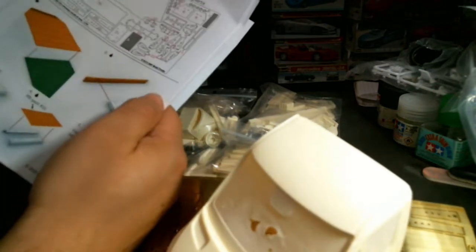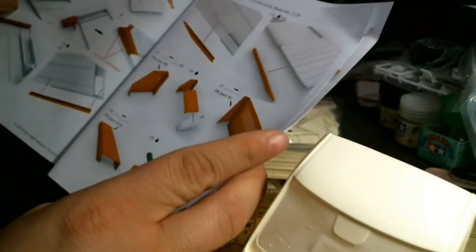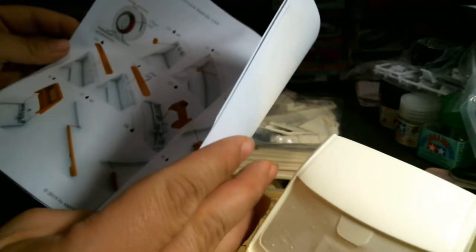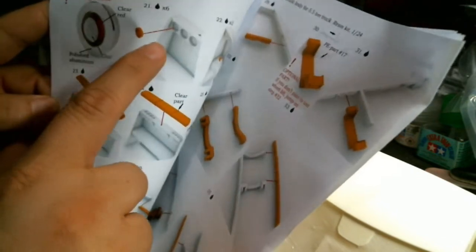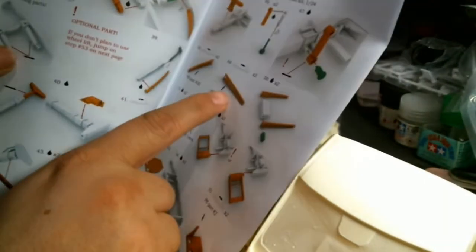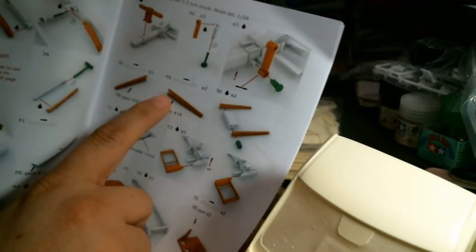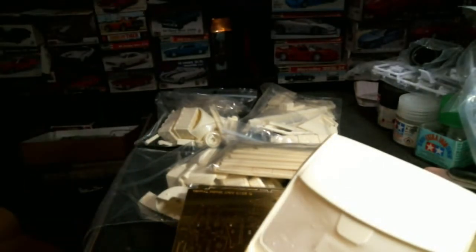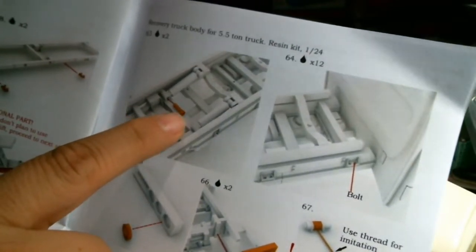But the instructions for this are pretty concise and nicely drawn. For resin, a lot of times you get a whole bunch of bags of resin and you're told, Godspeed, good luck trying to figure all that mess out. It actually goes into very detailed instructions on how to paint these lights that go on the top of the bed and things like that. The photo etch pieces are all nicely called out. They tell you how to bend them and what they should look like when you're done. A lot of the things in here are held in with resin bolts and things like that, which is kind of interesting.